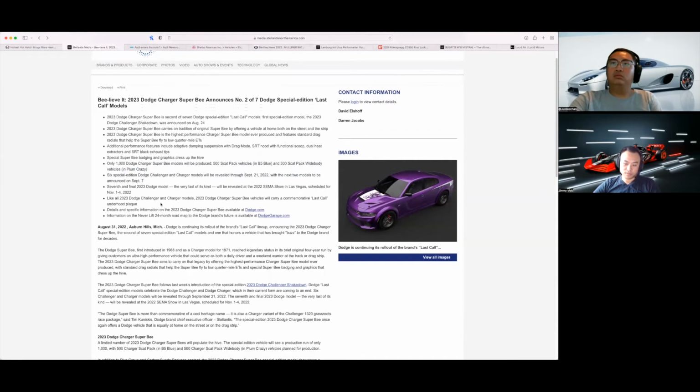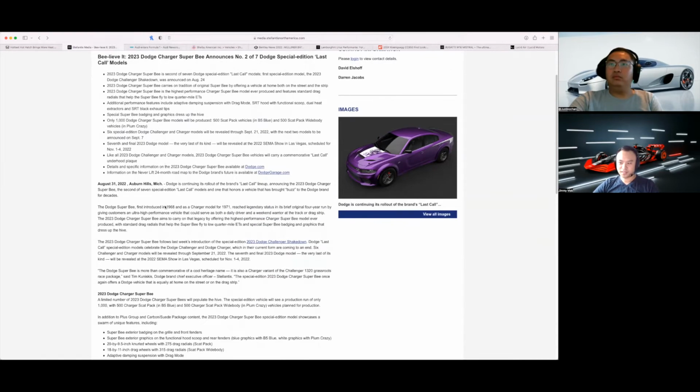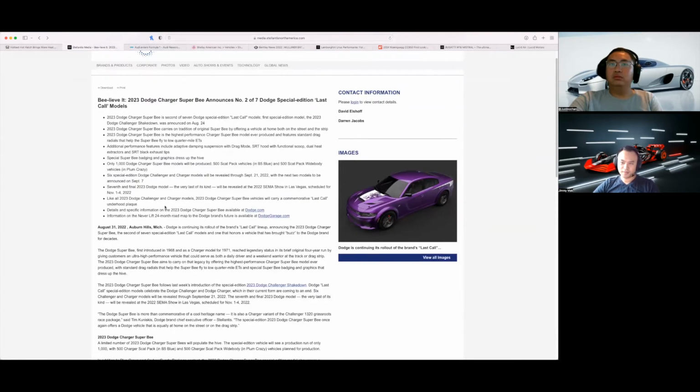To me, kind of cool. I always liked the Charger, and another one is going to be released on September 7th. So in a week's time, we'll see another special edition. And the wide body is really nice. This is basically a Demon, but without the full-on Demon motor. Cool. No pricing information at this moment.